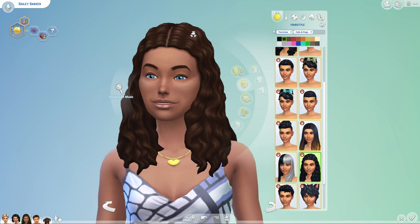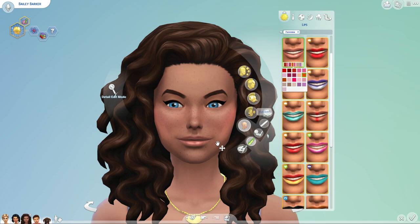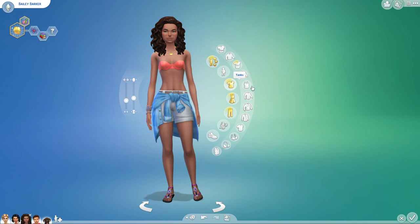This is hopefully a bit of a break from the cats and dogs hype that's all over YouTube right now. I just needed to give my family a new makeover since this is my family from my Sims 4 Parenthood Let's Play. And Bailey here has just aged up to a young adult, so I wanted to give her a slightly more sophisticated look now that she's aged up. And her daughter Esther's also just aged up to a toddler, so we needed to give her a few cute outfits as well.